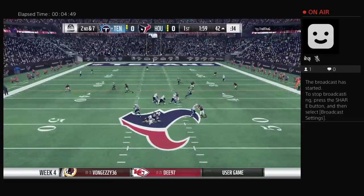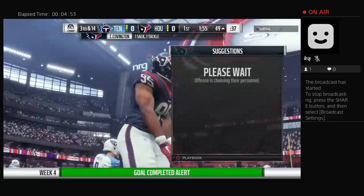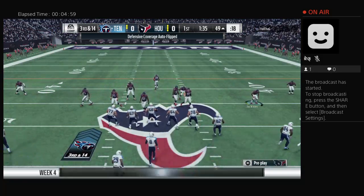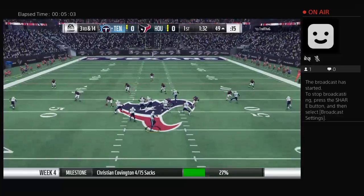Second down, Mariota. Under pressure, and the Texans able to get in there for the sack. Christian Covington in there to bring him down for a loss of 7. Mariota will need a big play after the sack as the Titans come up 3rd and long.